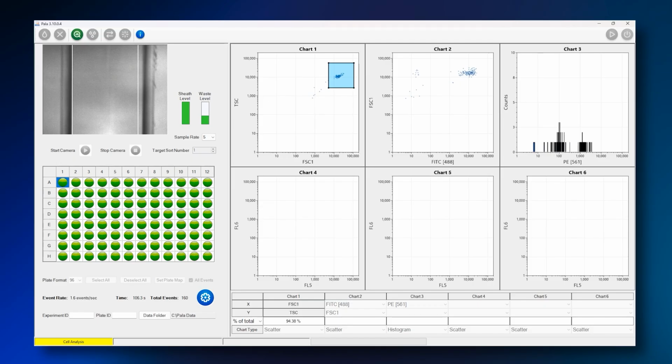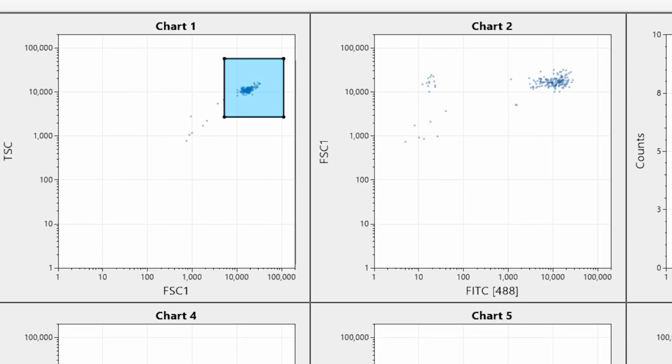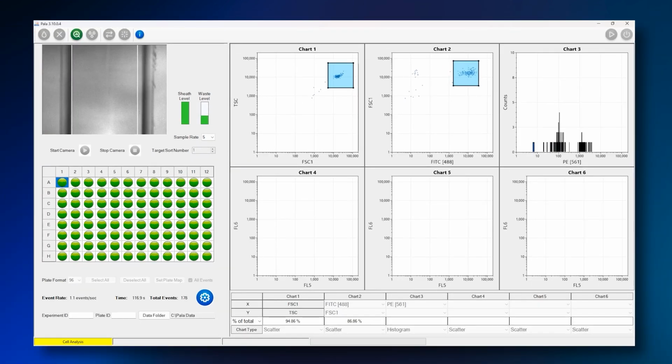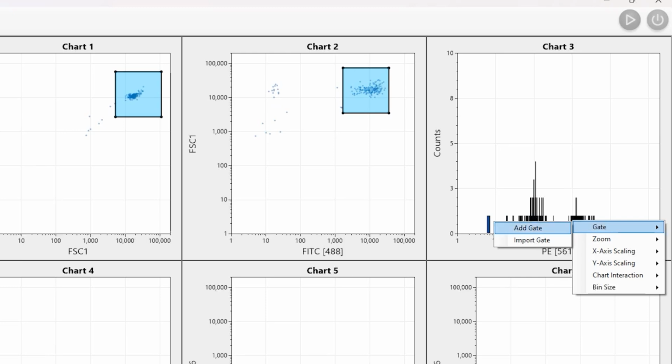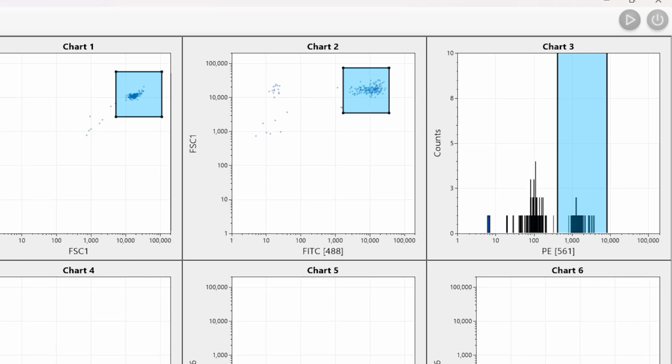Next, let's gate for the cells that express GFP. Over here, on the FSC versus FITC plot, we can see a range of intensity of GFP within the CHO cell population. We will add a gate and adjust it so that we will collect the cells with the brightest fluorescence. For cell tracker red, we will create a gate in the PE channel to capture the cells with the brightest red fluorescence. That will be our live cell population.